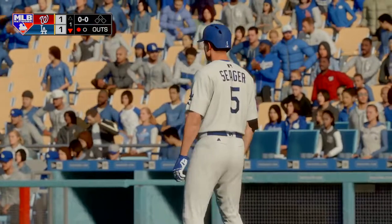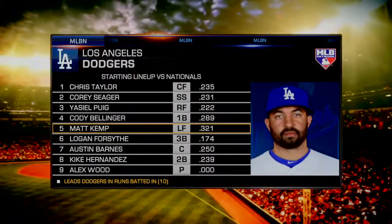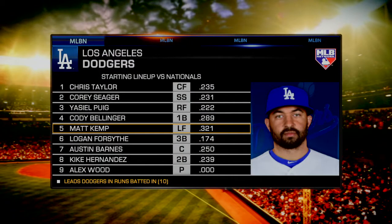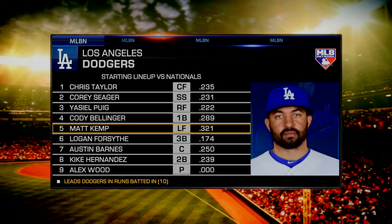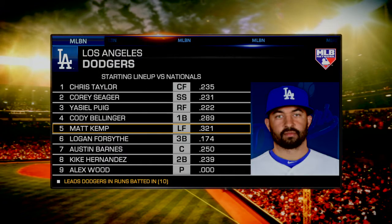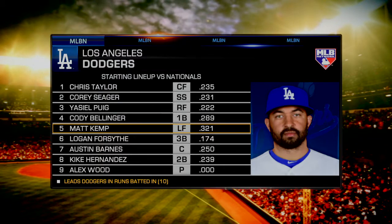Now a moment for the Los Angeles Dodgers starting lineup. Danny, any thoughts? Well, I think the guy to watch is Matt Kemp. The guy is in the middle of the lineup, and when he's in the middle, things just happen. Guys in front of him get on, he drives them in, and if not, he has the ability to get things started and set the guys up behind him. He's a force.